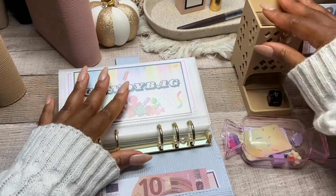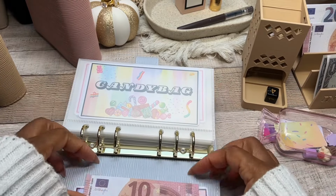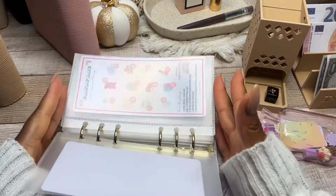Okay, let's move on over to our next savings challenge. All right, friends, here is our candy bag savings challenge. And I think we actually finished all of the cards for the candy shop.